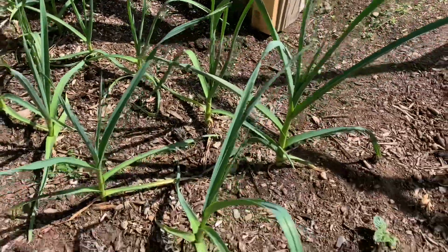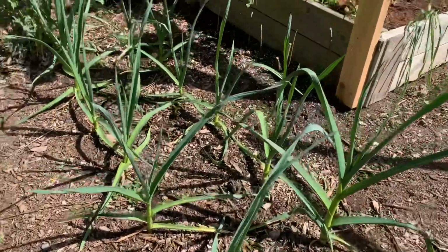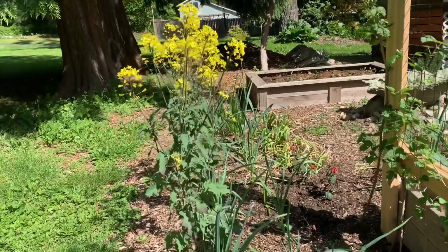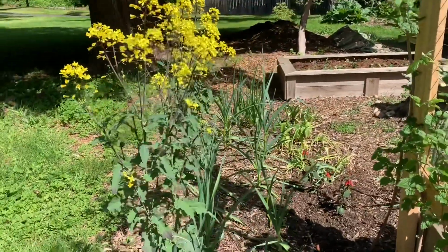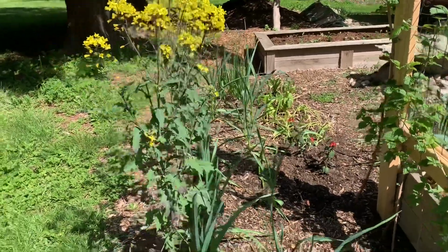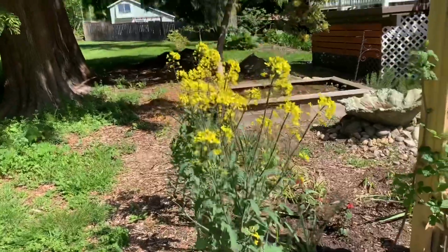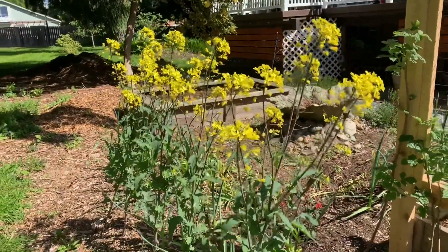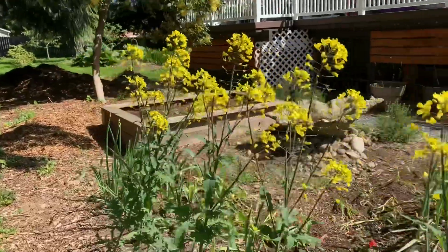These are hardneck variety garlic. I think there's 2 rows of garlic here. They were planted last fall. So if you're planting garlic, guys, make sure to plant them in the fall. They need that cold treatment in order for them to form those robust bulbs. Some Russian kale that are flowering, letting these flower for the bees, and also so that way we can collect some seeds. These are all Russian kale.